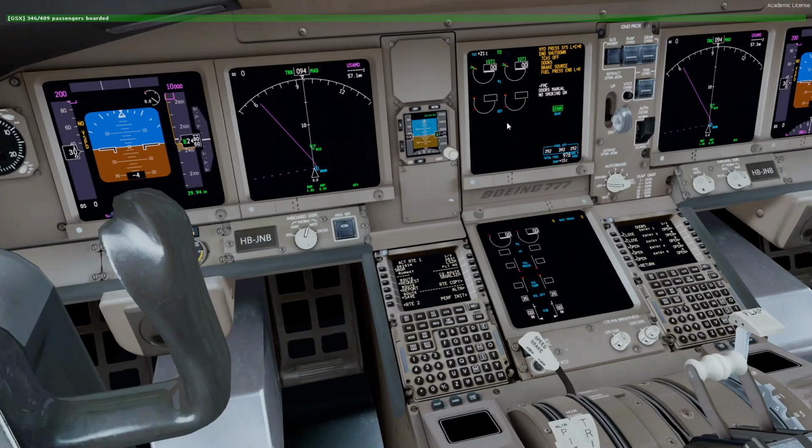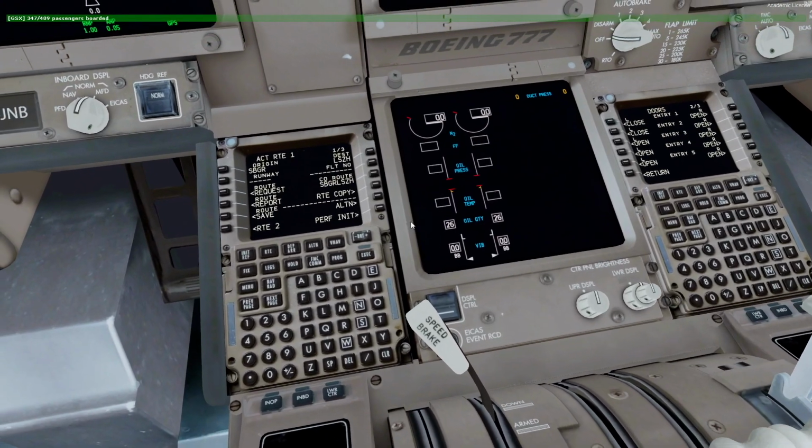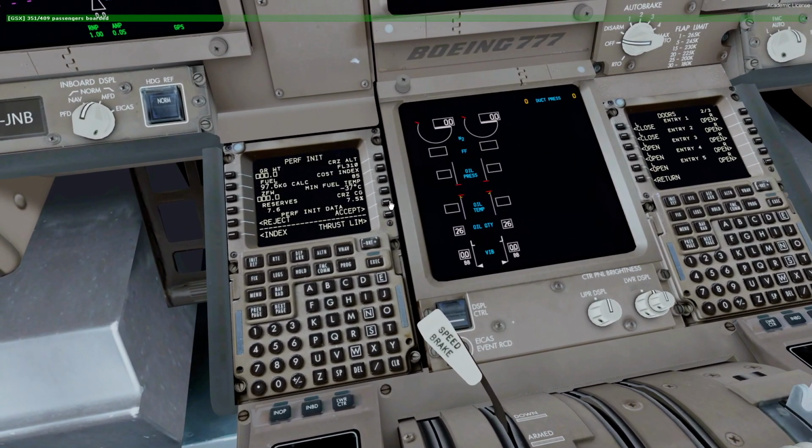Okay, so here we are. ACARS is already loaded in, so we can continue with the performance. Reserves today will be 10.1, and that's due to the fact that Frankfurt is quite a bit away from Zurich. Zero fuel weight 208, and then cost index only 15 today. Step size, we can leave that at the reduced vertical separation minima, if I'm not mistaken on this one.